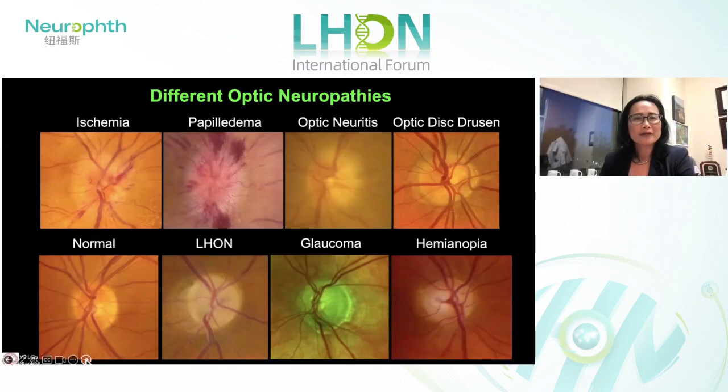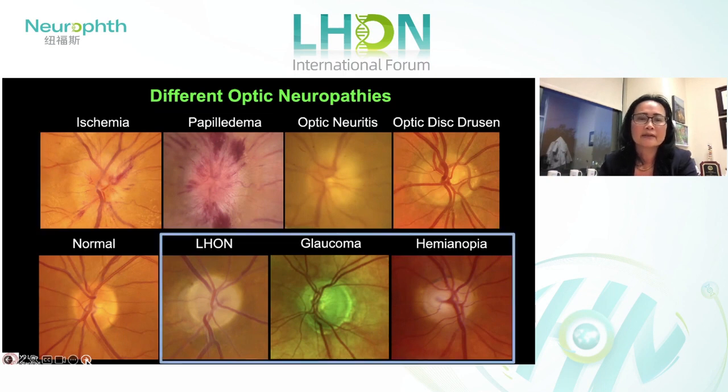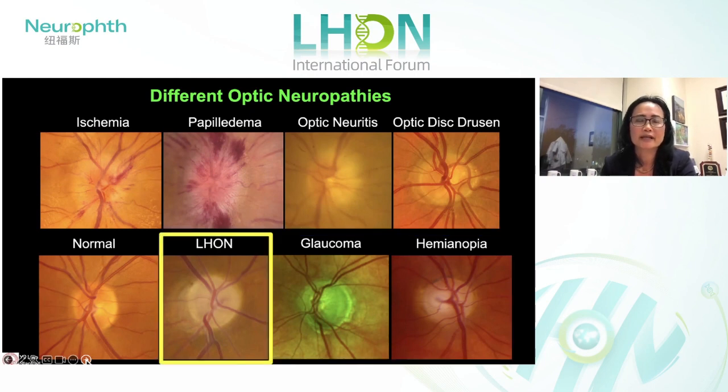So just to wake you up a little bit, here are pictures of different optic neuropathies, and the ones associated with optic nerve swelling are the images on top. This could be related to ischemia, abnormal brain pressure, or inflammation. And then there are optic neuropathies associated with thinning of the optic nerve, including a retrograde degeneration from a brain lesion, other optic neuropathies like glaucoma, and then, of course, LHON, which is one of the most important mitochondrial optic neuropathies, an energy failure of a metabolically very active optic nerve.